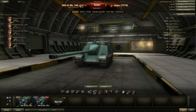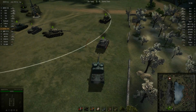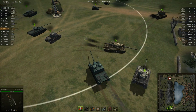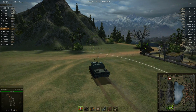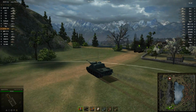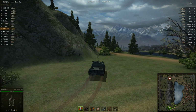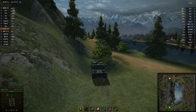So let's have a look and see how this thing plays. So this was actually the very first game I played in my 46. It's a patch 7.5 replay, hence the dodgy target markers. For some reason, in some of my patch 7.5 replays, I just can't get the target markers to work properly, so it's difficult to tell what I'm actually shooting at or how much damage I'm doing to them, because I can't get the health bars up.